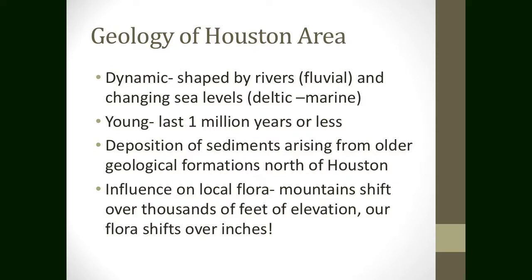It takes a little while to get to the point where you can see these changes, because they're not as apparent as, say, the mountains. If you go to the mountains, over a couple hundred feet you'll see some pretty dramatic shifts in vegetation. But here, when you get to the point where you can say, oh, that's that and that and that, you can see changes in vegetation in the matter of inches.